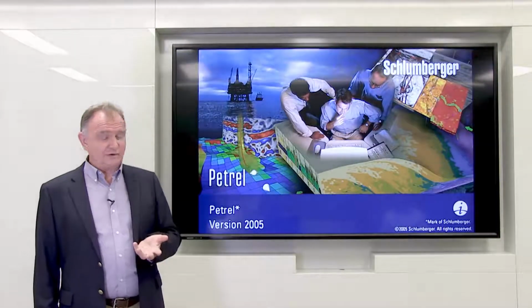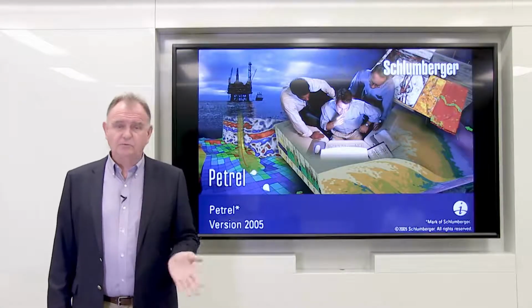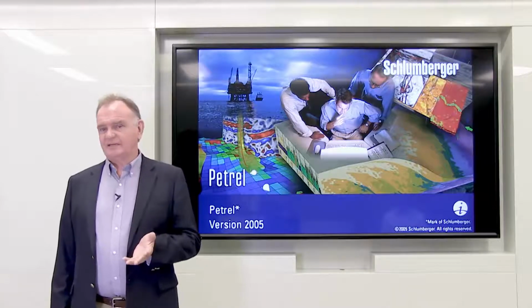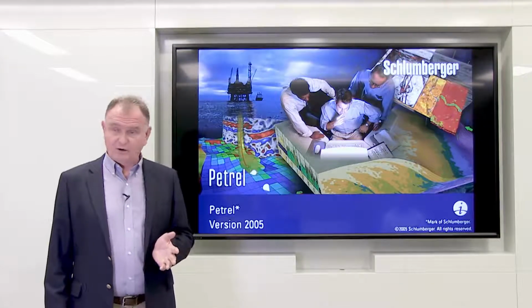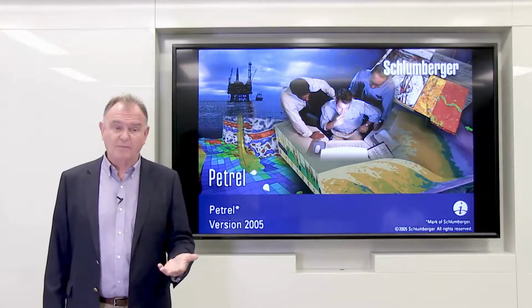So in 2005, we started to have the full integrated loop. Now this allowed 2 key things. For the first time, you've got all of the processes in one place, and you've got a way of capturing all of those processes, of replaying those processes. We call it the workflow manager.